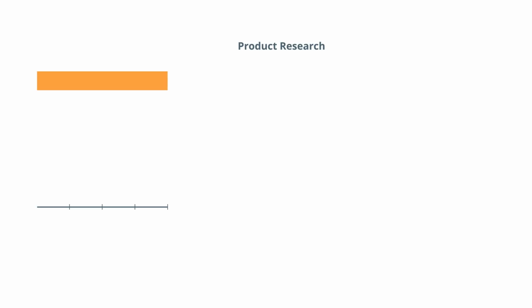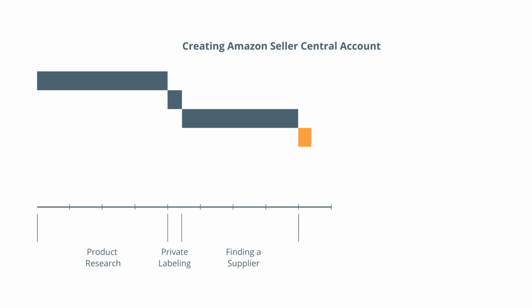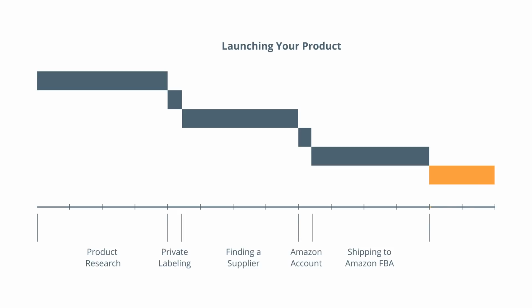So in closing, let's put it all together. Here's what you need to start selling on Amazon. Conduct product research to find a profitable product. This will take about 2 to 4 weeks. Come up with product adjustments to figure out how to private label an existing product. Schedule 3 to 4 days for this. Find a supplier. Plan 3 to 4 weeks for this. Create and set up an Amazon Seller Central account. You need 2 to 3 days to do this. Ship your product from your supplier to Amazon. Plan 2 to 4 weeks for this. Launch your product and boost your sales and reviews in the first 2 weeks. This gives you about 12 to 14 weeks before your hard work starts paying off.